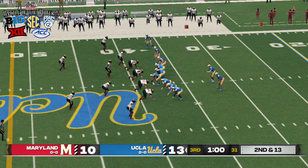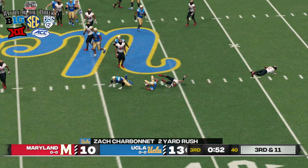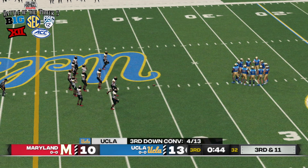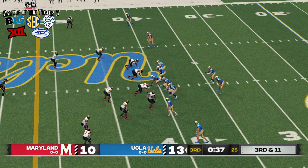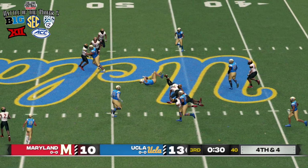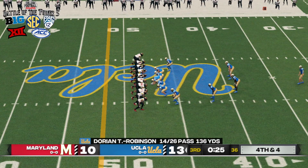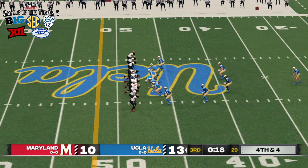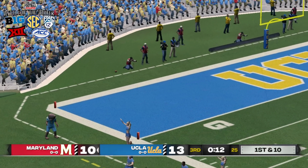Second down. Black five, black five. Counter to the left. Brought down at the 40. And they're coming after this punter. He gets it away, and this is a really nice punt. This one's going to be down in the end zone for a touchback.